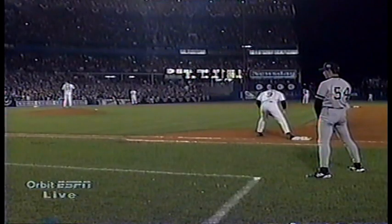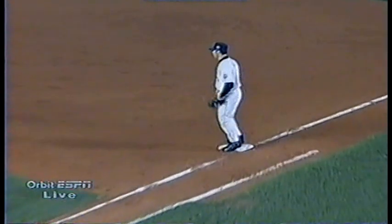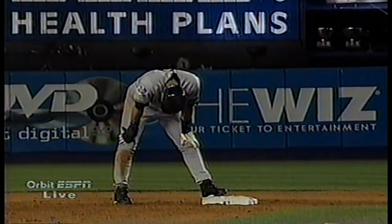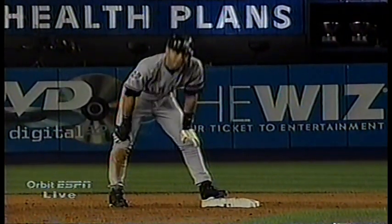0-1 count. Bernie Williams up there with one down and a runner at first base. Williams 0 for 2, 0 for 9 in this World Series. I'd like to change that right here. Runner goes again. Hit and run on. Down to first. Out will be taken there. Runner will go to second base. Jeter running, so he'll take second. Williams grounds out to first.